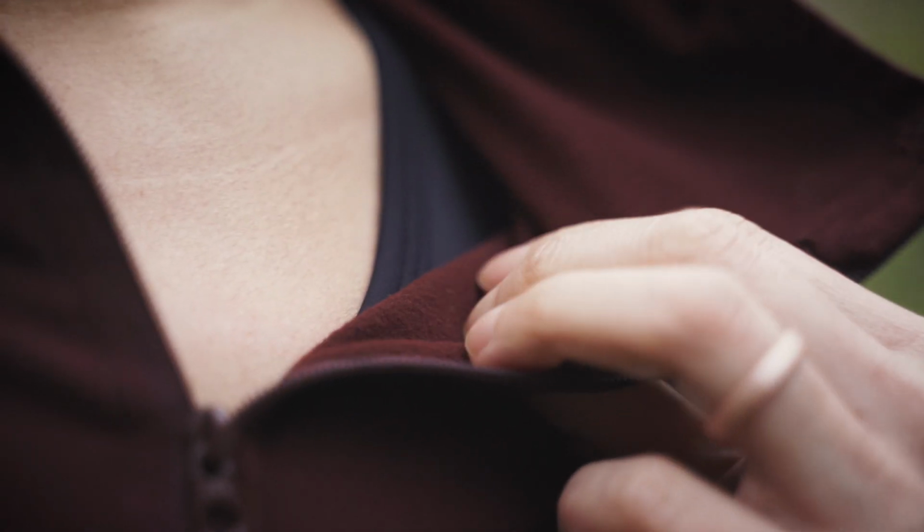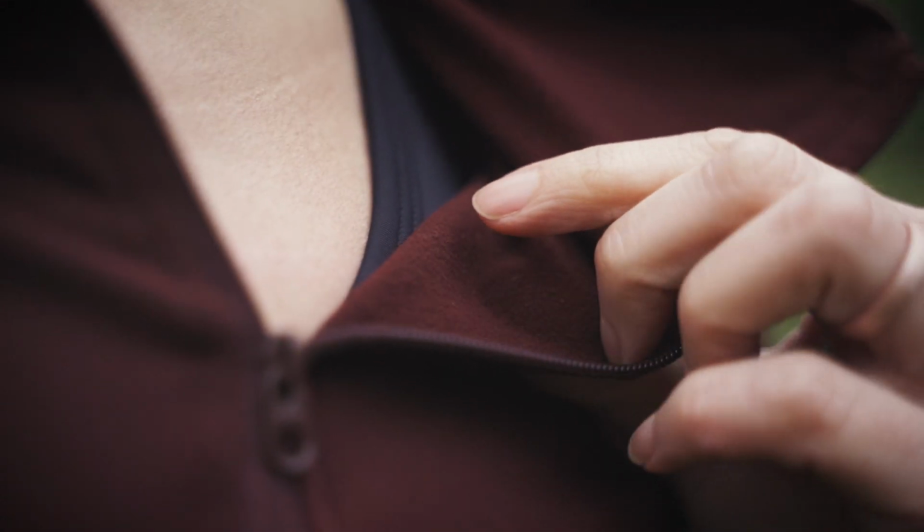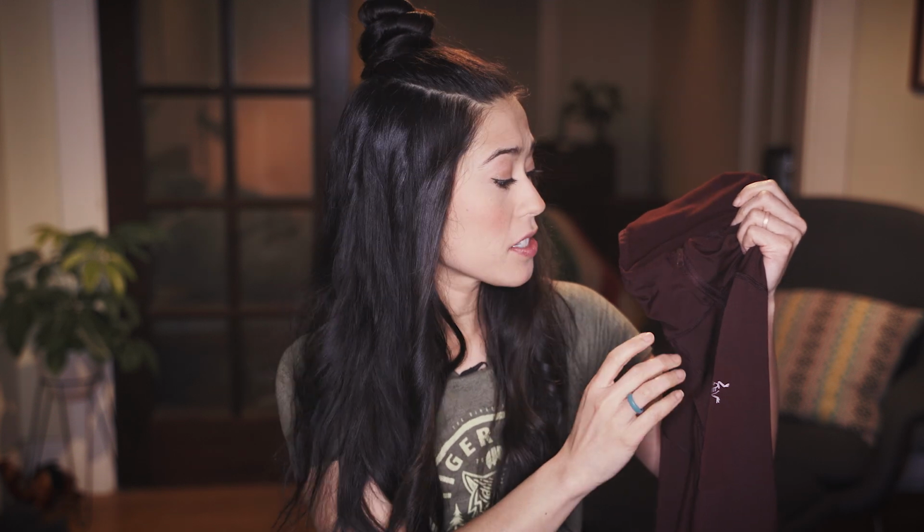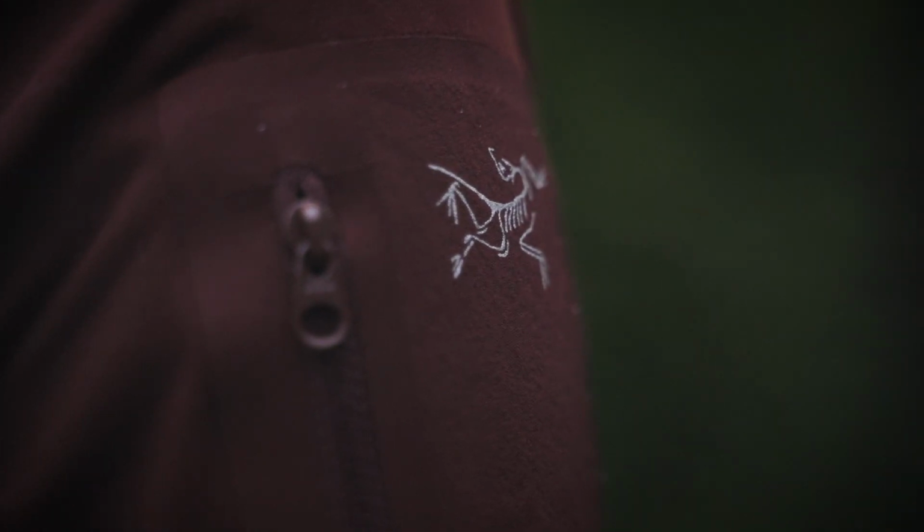The material inside is this really nice brushed fabric that has a super cozy and warm feel. And even though it has all those cozy factors, the material is super technical and wicks away moisture from your skin. It protects you a little bit from the elements, definitely wind. It's not waterproof or anything crazy like that. It also has a small zip pocket on the sleeve, which I've used many times for keys and for my cards.